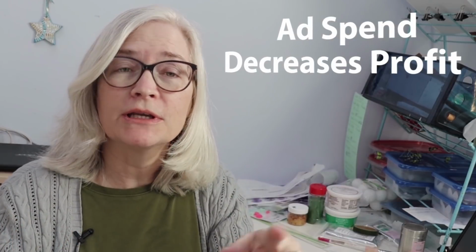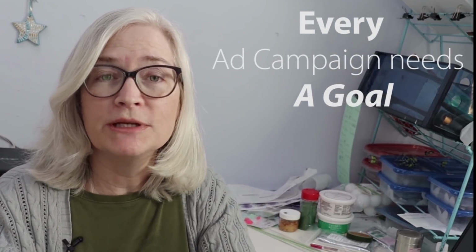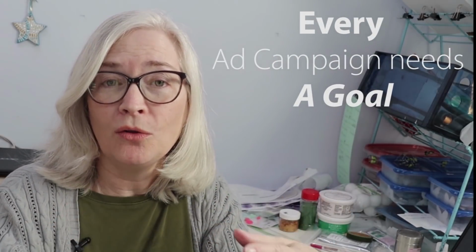But I especially wanted to look into the idea that this would increase your organic sales after the ads were turned off, because selling things through ads should logically increase the listing quality score. Now keep in mind that when you run an ad campaign, you have to have a reason for that campaign. There should be a goal for it. So you should want to get something out of the campaign and be able to say, this is what I want to see as a result of spending money on ads.